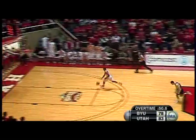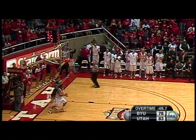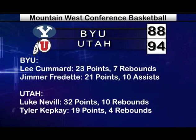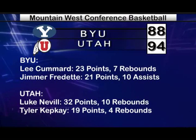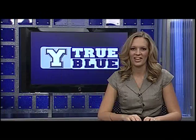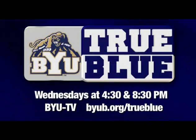Utah runs the inbounds play. They go the distance and score, and they would win. They would defeat the Cougars, 94-88. Lee Kamard, the high score for the Cougs. Thanks, Brandon.